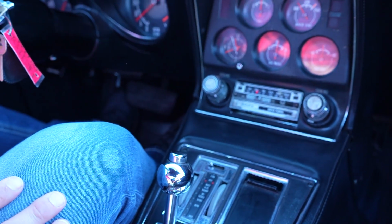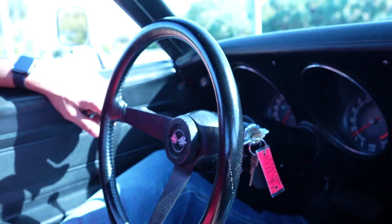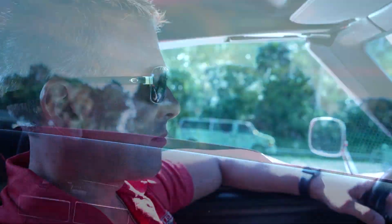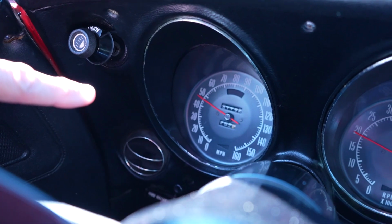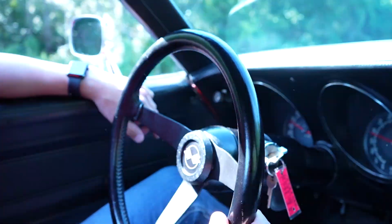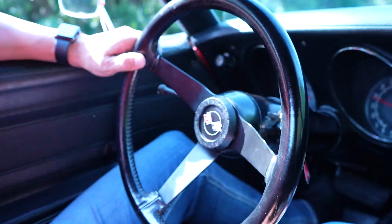Running real nicely, idling real nice. So let's take it on a test drive, show you how the car runs out. Our speedo is working in our Corvette. It's accurate, it's not bouncing around. Car's got a real nice smooth ride on those brand new radials.